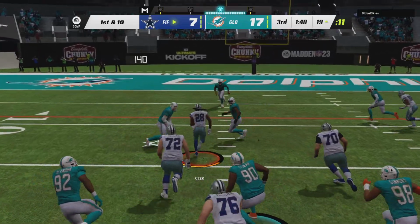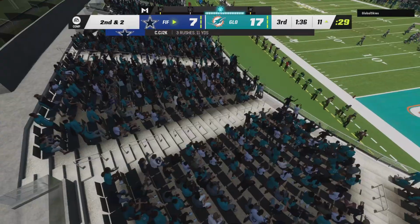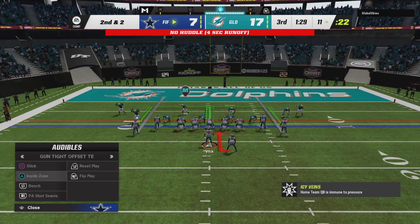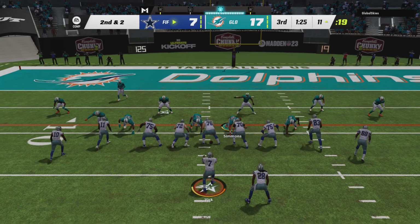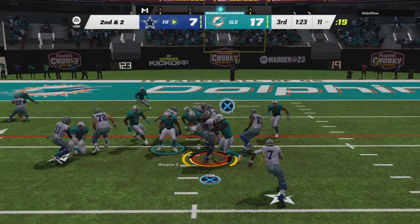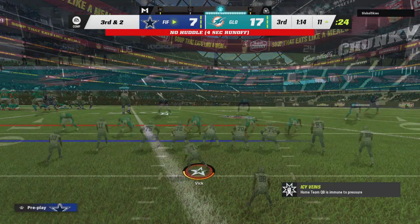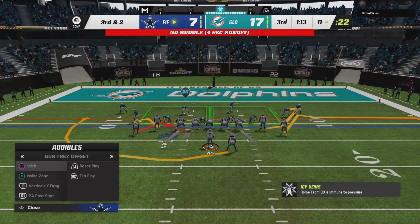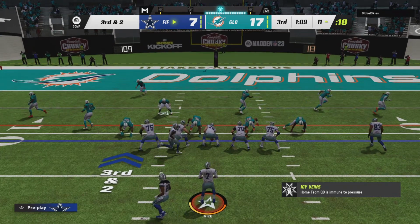Off the draw. Here's Johnson. And the result here, a pickup of 8. Leaves him with 2 to go on second down. 8 yards the tally on that first down run. Here's second and 2. They go to Johnson again. And this carry not as productive. He's swallowed up at the line of scrimmage. They'll come to the line, needing only 2 yards to gain the first here.